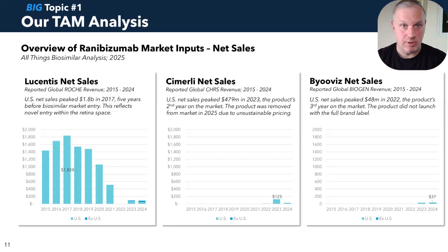Peak sales for Cimerli, at least in 23, we believe probably in 24 it did a little bit more than this, but we don't have that data from Sandoz. They don't report specifically on product performance. But 125 for Cimerli, whereas Byooviz peak sales in 24 was around 37 million.